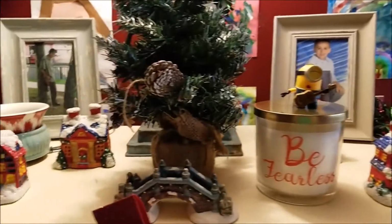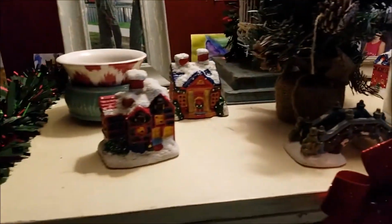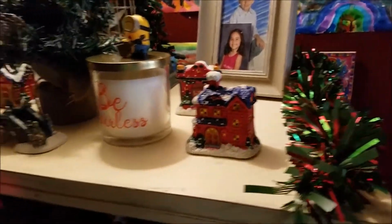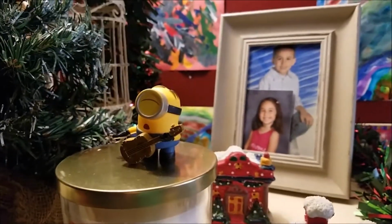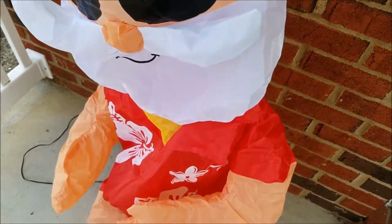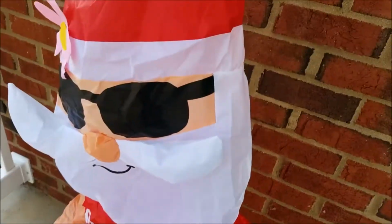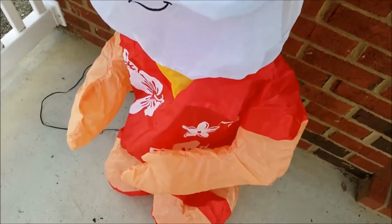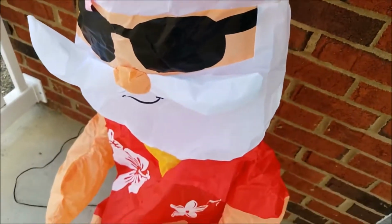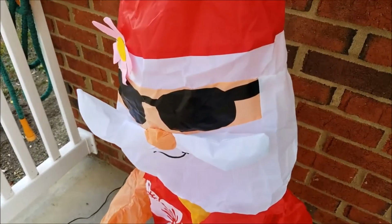This is our little village here on our little bookshelf. Our little Christmas village with our little tree. The girls' artwork is back there on the wall. Just our little village. Oh, what's he doing there? He's not on right now, but we are in Florida and Santa's like, you know what? It's just too hot to be in a suit. So at night we have our little blow up tropical Santa. He's super cute. We love him.